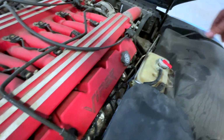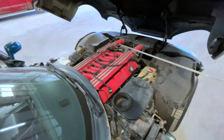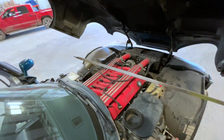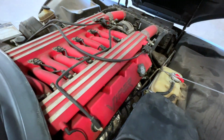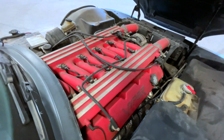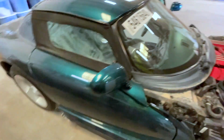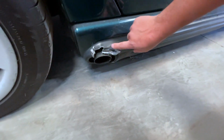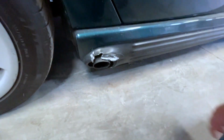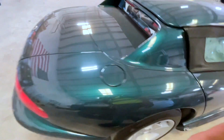Check the oil. This thing's been running recently because she is warm. Let's see. Oil looks good. Yes, it does. All right, guys. We know that it runs because we have fired it up before, but ooh, looks like somebody had a little mishap there. That sucks. That wasn't like that the last time we saw it.